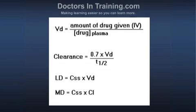The third equation is the loading dose. The loading dose is equal to the concentration at steady state times the volume of distribution. What is the concentration at steady state? This is the desired concentration. To determine the loading dose, you need to start with what your desired concentration is, and then multiply it times the volume of distribution. The maintenance dose is also the concentration at steady state, but times the clearance.